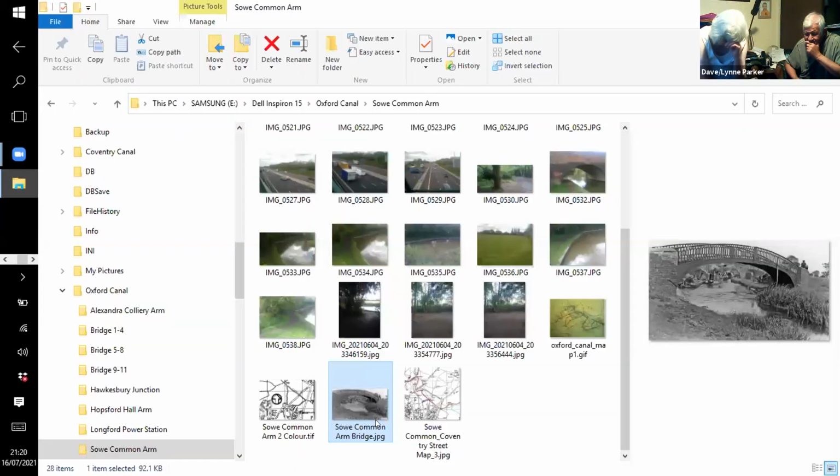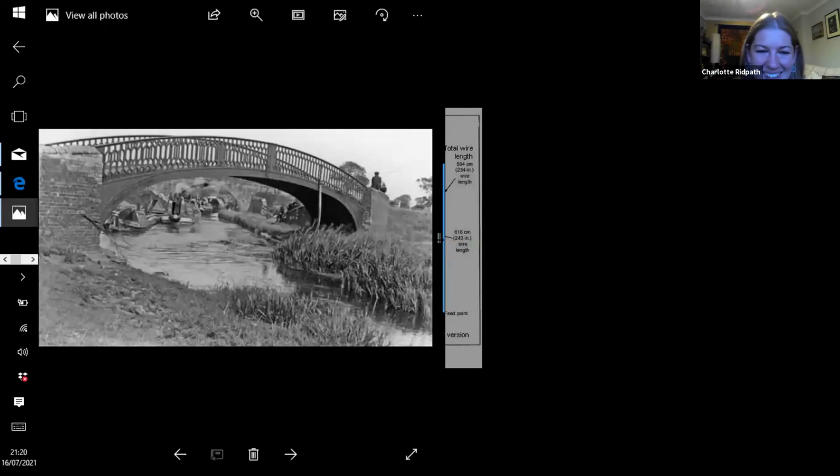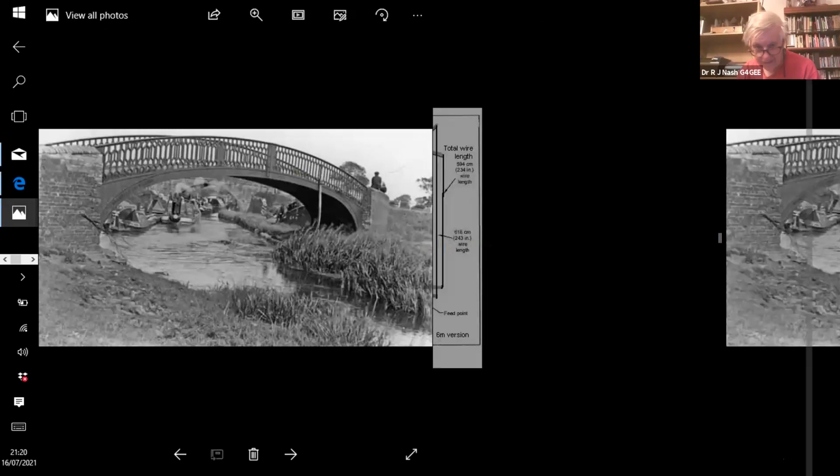Well, Charlotte, I found a picture of that bridge. Don't know whether I can get it up on the screen. Will I have a, just talk amongst yourselves while I try and work out how to get it up? You told me that we were talking. Oh yeah. Wow. Can you see it? I can, yeah. Well, that's it.